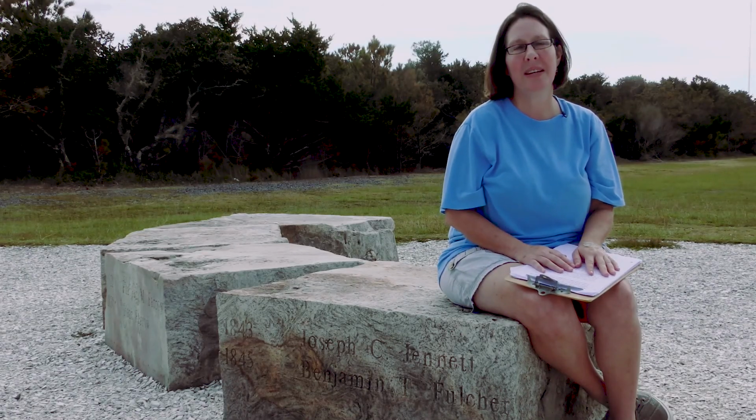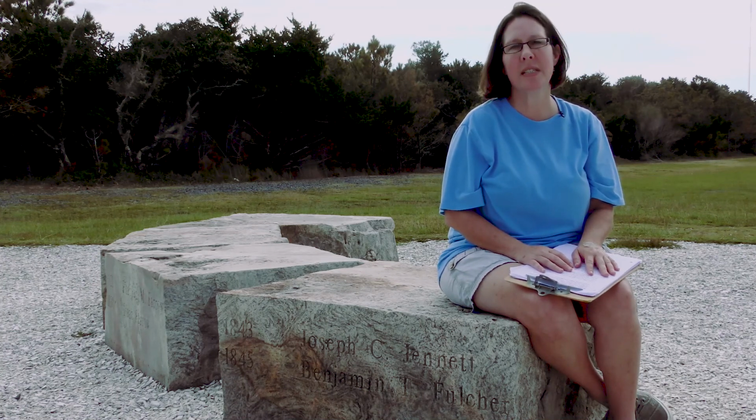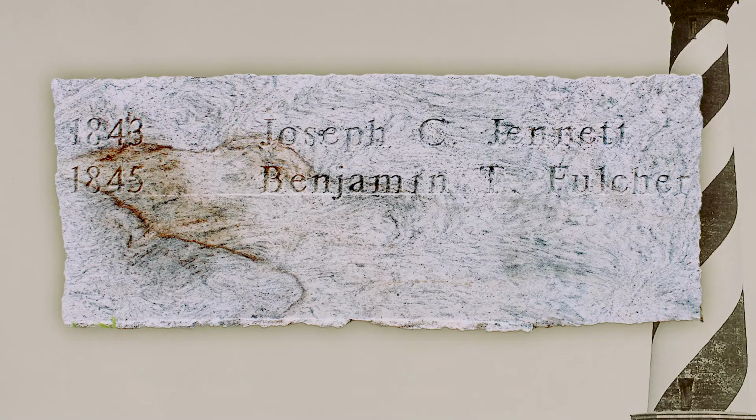This is Dawn Taylor. Many members of her family served as keepers. She has spent the last 20 years researching their lives. Benjamin T. Fulcher was my great-great-great-great-grandfather. He was assistant keeper at the first Cape Hatteras Lighthouse from 1845 to 1860, a role he held during the Civil War. H.F. Hancock of the Confederate Lighthouse Bureau sent him a letter ordering him to deactivate the light.